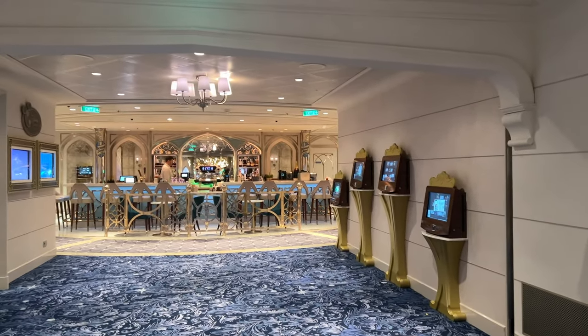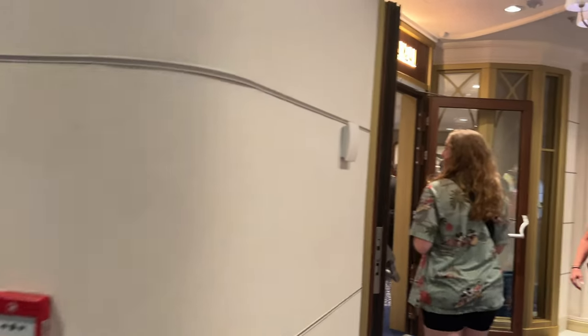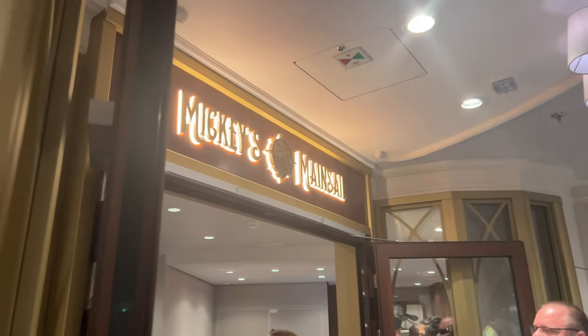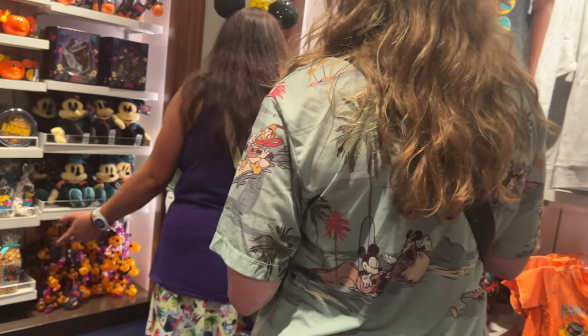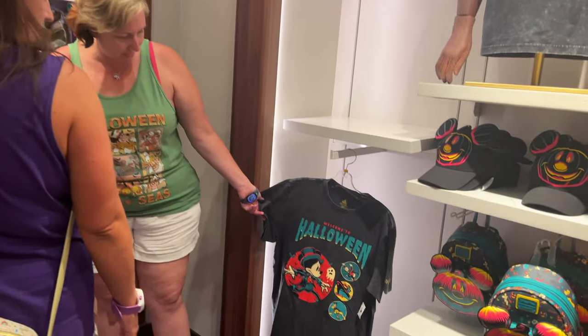Just commenting about how there's quite a few different little places to get nice coffee. We are going to have a look in Mickey Mainsail. We were actually up here already. We came right as it opened, but it was pretty carnage. And we didn't see anything we were too crazy about.